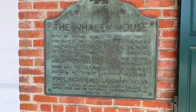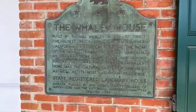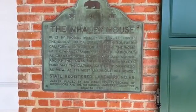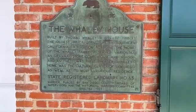And people say that when they tour here, I've heard people say things like they could smell cigar smoke. They could smell fragrance of perfume that quickly dissipates. There's cold spots, there's lights flickering, there's windows and doors opening and closing by themselves.